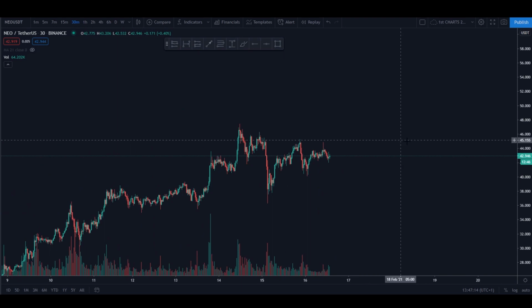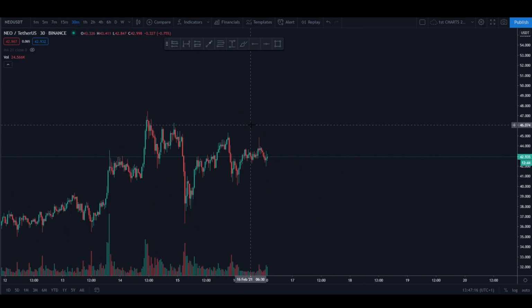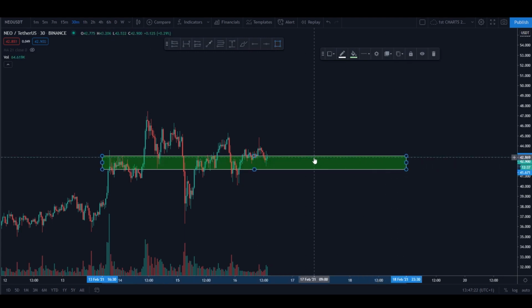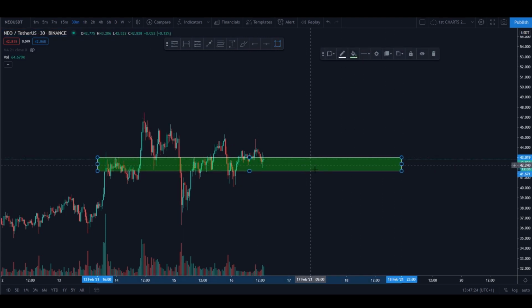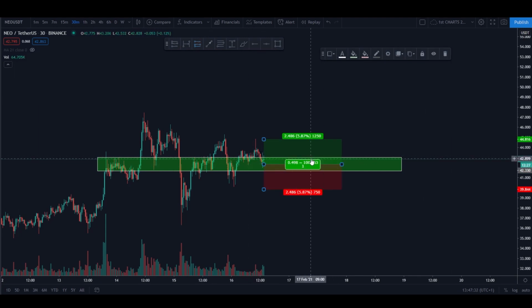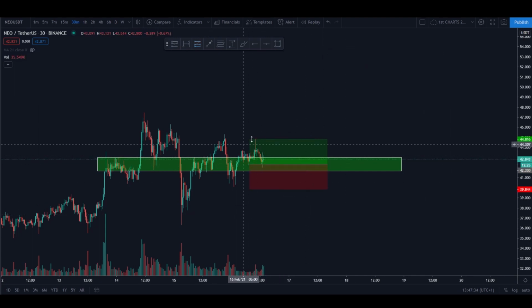Going down to 30 minutes, we can see that we are currently hovering right inside of the area, right? We can really see that this is the position we definitely want to hold for us to be considered bullish. Now, usually when I go into those trades, I would most likely put the stop loss underneath the low, because you do not essentially want to go there anymore. But in this case, it's a little bit different.